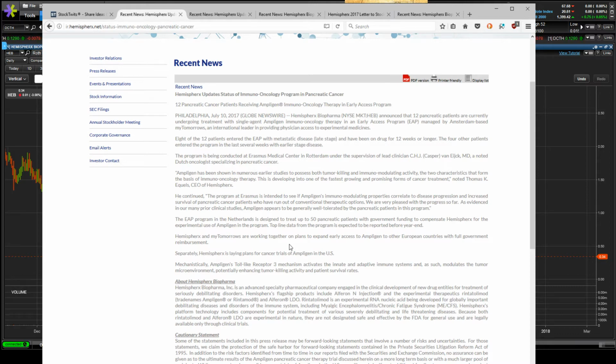So Hemispherx Biopharma announced that 12 pancreatic patients are currently undergoing treatment with single-agent Ampligen immuno-oncology therapy in an early access program managed by Amsterdam-based My Tomorrows, an international leader in providing physician access to experimental medicines. Okay, so there we go. A study has started and they announced that it's going on. We'll just read a little bit more.